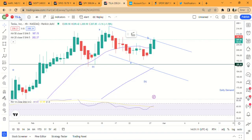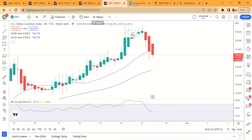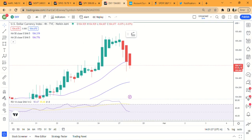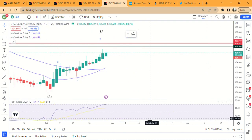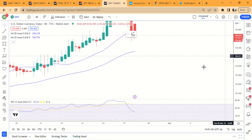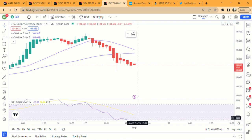The dollar is dumping pretty good today. On the 4-hour time frame, it dumped right into a demand zone right here. And let's go to the daily now and just see. Okay, daily you can't see anything. 4 hours the best to look at it. So it dumps right into a demand zone, bounces a little bit, not much yet. So let's go on lower time frames.